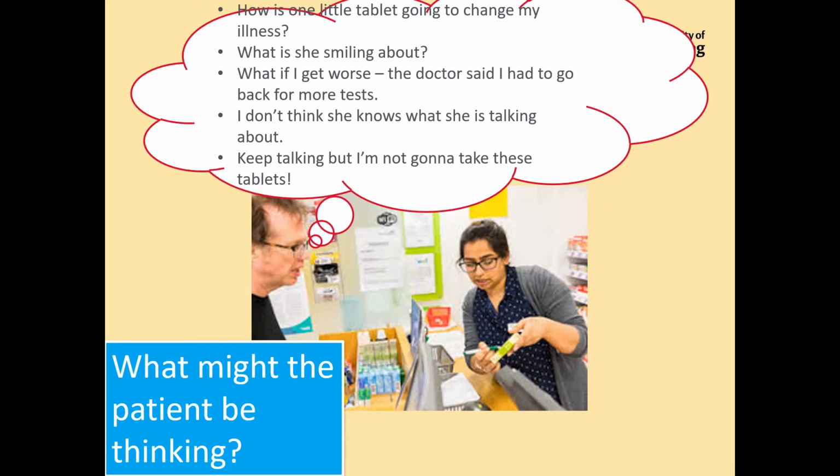What's she looking so happy about? I'm really ill and she's just smiling at me. What if I get worse? The doctor said I had to go back for more tests. What's that all about? I thought they'd decided what was wrong with me.